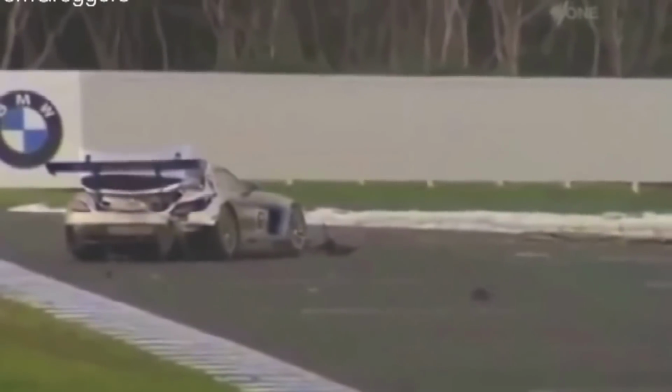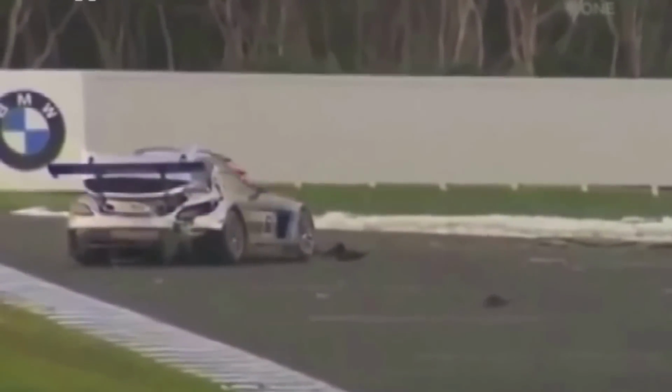And he's trying to look for a way around the outside of Pustamete. Oh, Brock! Oh, big hit! Massive hit for James Brock. Rips the front and the rear of the car off and leaves debris all over the circuit.